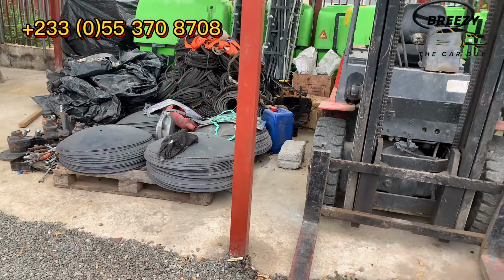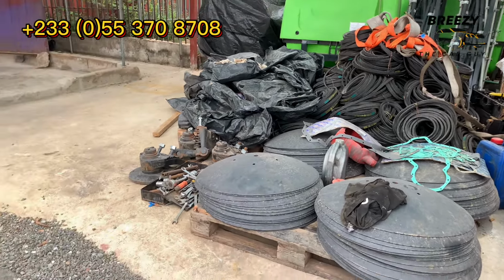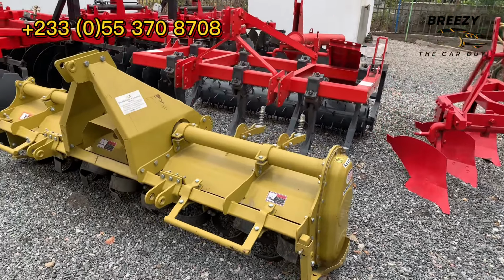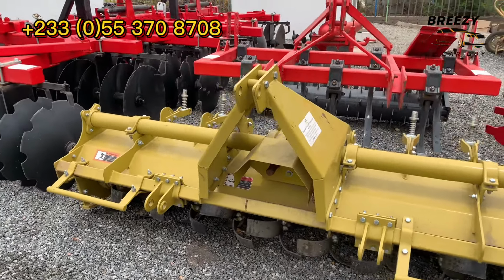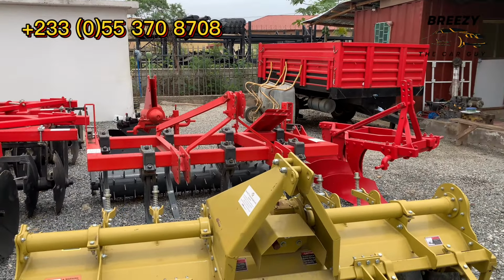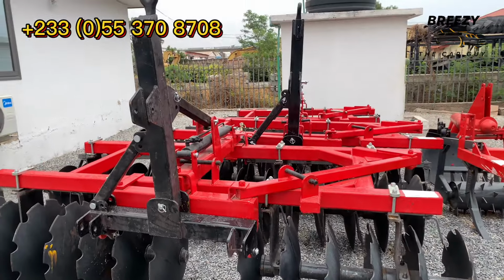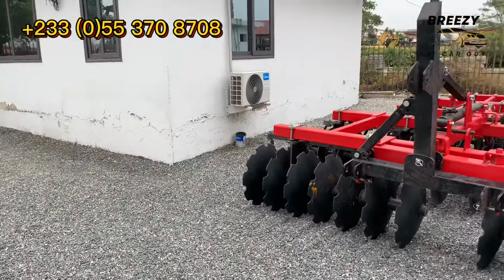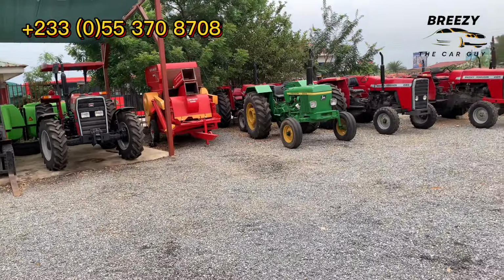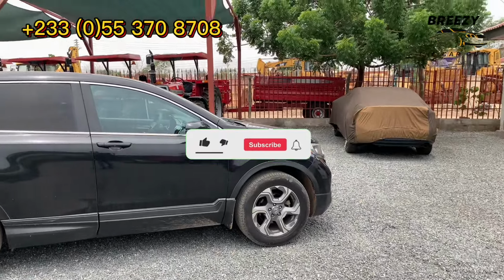And then they have some tractor equipment too here. I think this one are the ones we use for plowing land, and these ones too are here for plowing land. If you want any of these equipment, you just contact them and they will sort you out. So this is the yard. They are located at East Legon, Spintex Road, Flower Pots. That's where they are located.